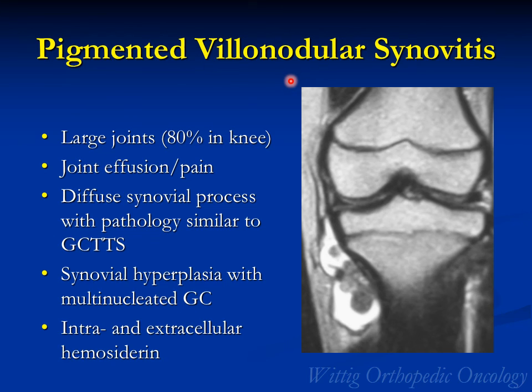Pigmented villonodular synovitis is another benign type of tumor that affects the joints. It arises from the synovium. Usually it involves the large joints, and 80% of cases occur in the knee. It presents with a joint effusion and often pain or mild discomfort. It's usually a diffuse synovial process with the pathology similar to giant cell tumor of tendon sheath. Although there are two varieties of pigmented villonodular synovitis, both the diffuse and the localized type. Diffuse type will involve the entire joint. Localized type will consist of a single nodule. It consists of synovial hyperplasia with multinucleated giant cells, and there's intra and extracellular hemosiderin deposition.